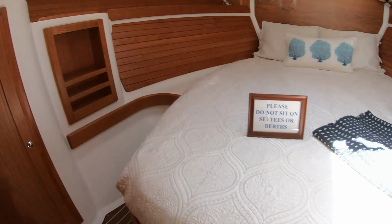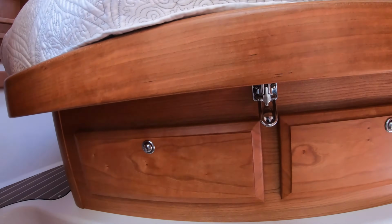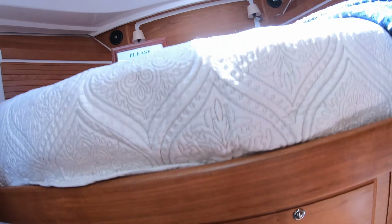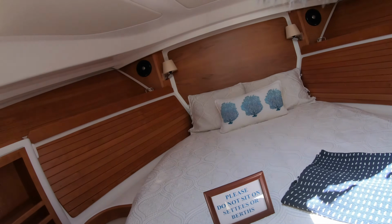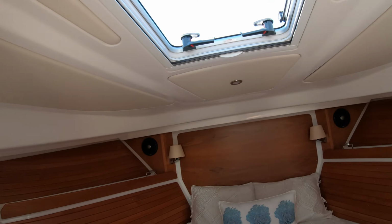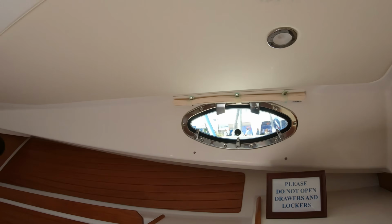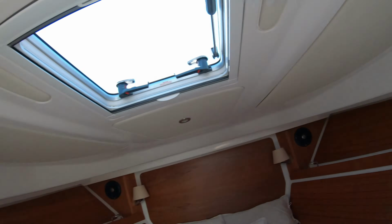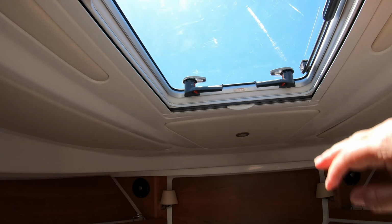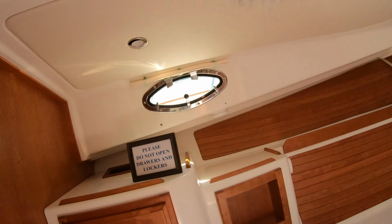Alright, we do have, it looks like a nice drawer under there, maybe 2. And I'm not sure if this lifts up. So not much storage. Got a couple little lights in here, and then you've got portholes, sorry, you have your escape hatch if you're much smaller than me.